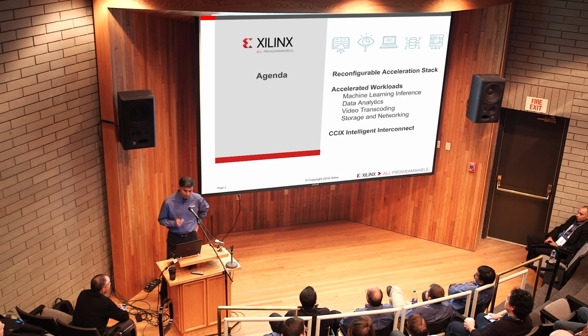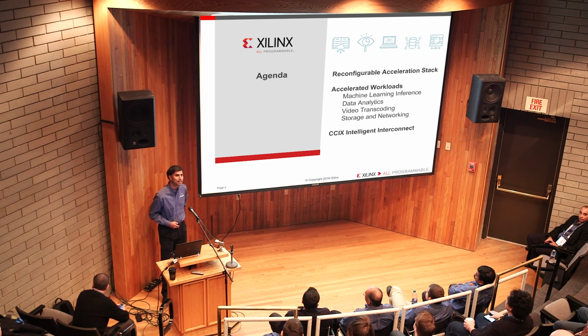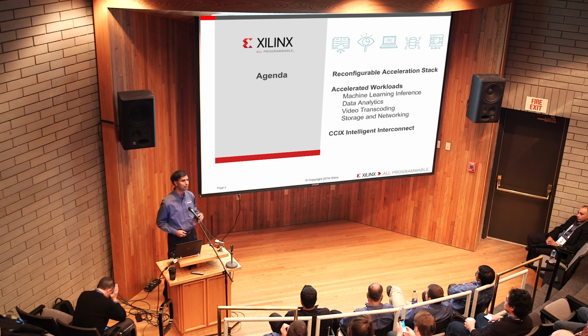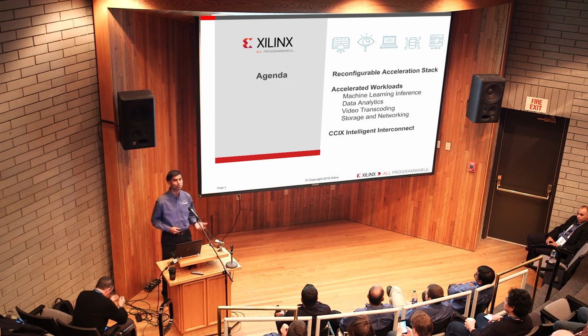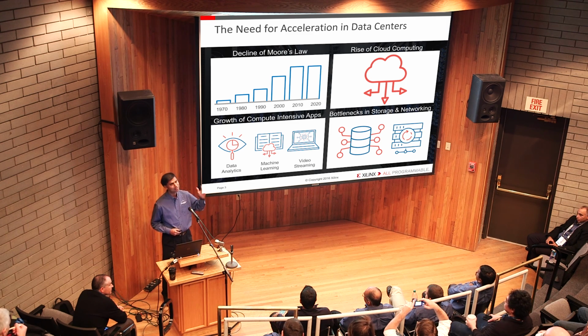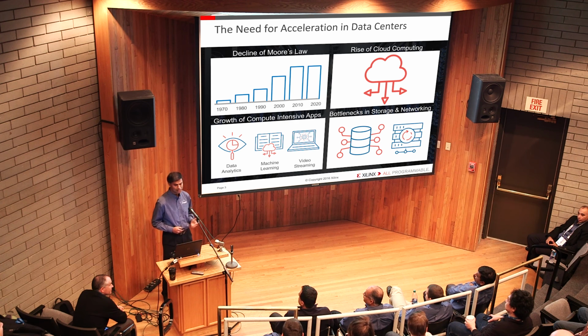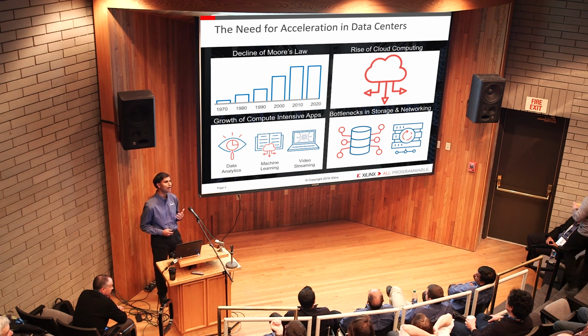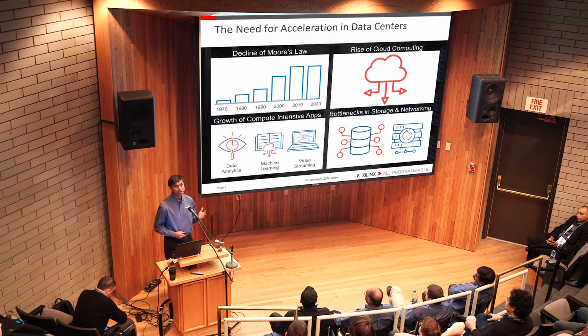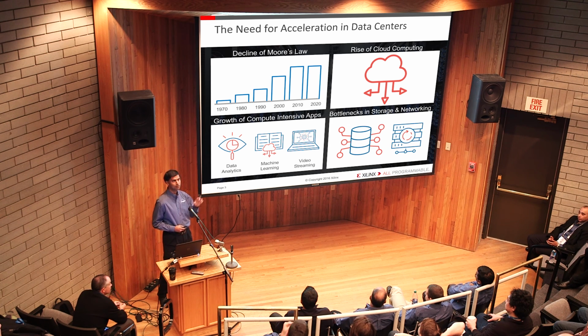So why is acceleration important? The primary reason is computing needs are going up tremendously. Things like natural language processing, moving to 4K and 8K video processing, video analytics. All of this is driving computing needs tremendously, and the CPUs just can't keep up with it. So what FPGAs can provide is the acceleration capability to be offloaded from the CPU. The other important thing is, in addition to computing needs, FPGAs can also solve the bottlenecks in storage and network acceleration. And Ravi will talk about that in the last part of our agenda on acceleration.